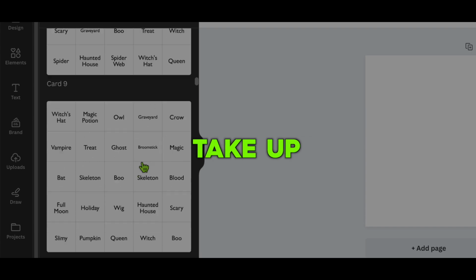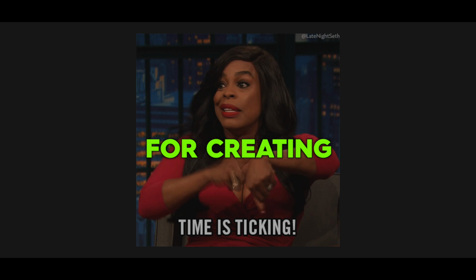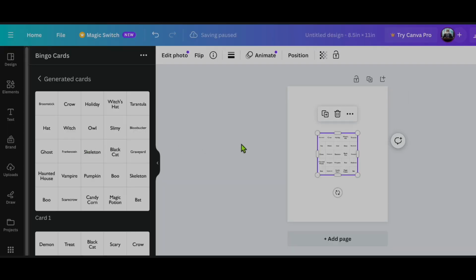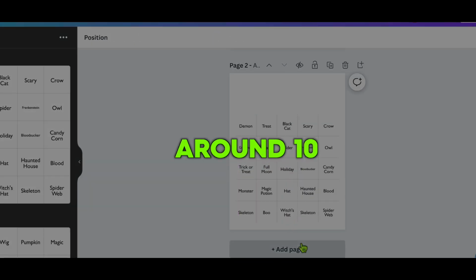This process, which could take up to 5 hours manually, is done in seconds, saving you crucial time for creating more to sell. Now click on card number 1, resize it, add a page, and repeat for all 50 cards, which may take around 10 minutes.